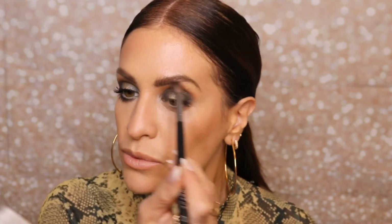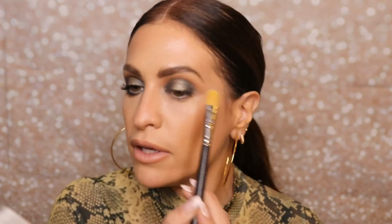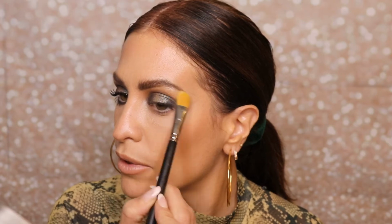Next up is a fluffy brush, back in Falcon, that orangey color, and just right in the crease to blend it all out. I'm gonna take a flat brush, go right in White Raven, and put that right underneath my brow bone. I'm also gonna grab a little brush in White Raven and pop it in the inner corners.